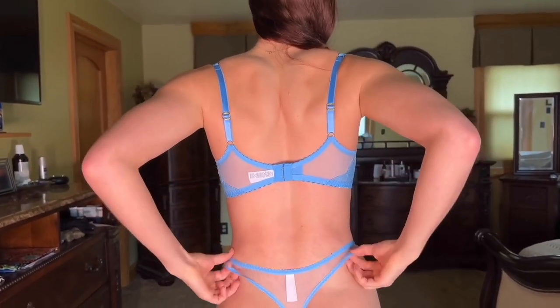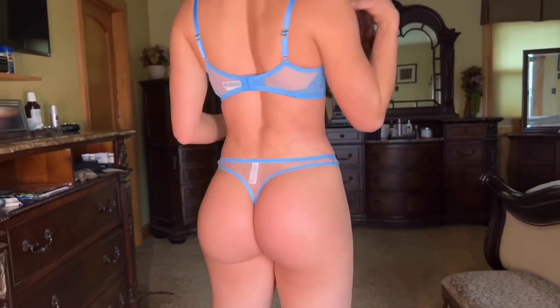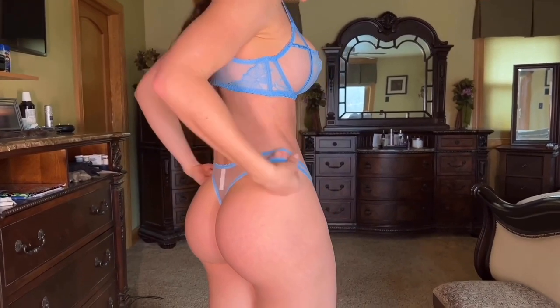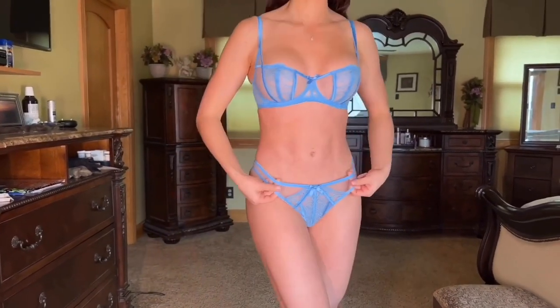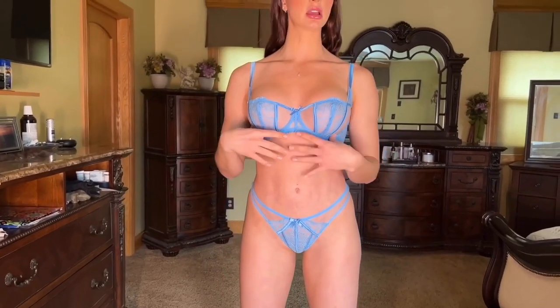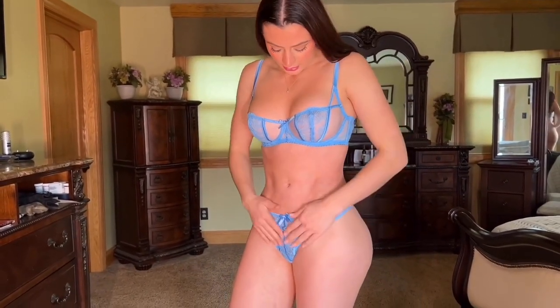Feels super good. The thong is a size 3, so they do UK sizes over there for Agent Provocateur, so this would be a size small in US. But the bras do run the same, 34 double D. Their stuff runs a little bit small, so I went with a double D, but I actually am a D. But yeah, these are what they look like.